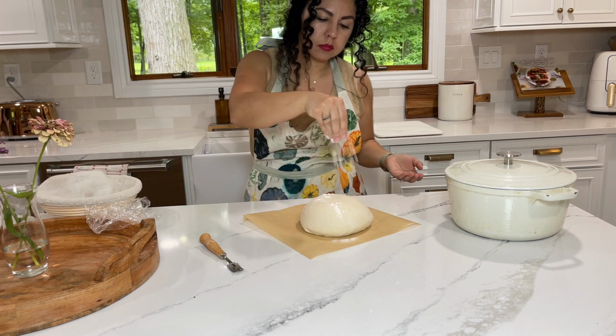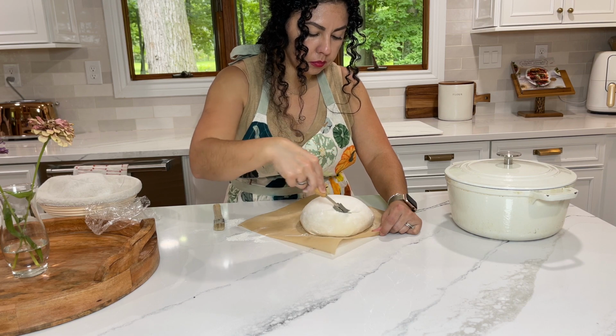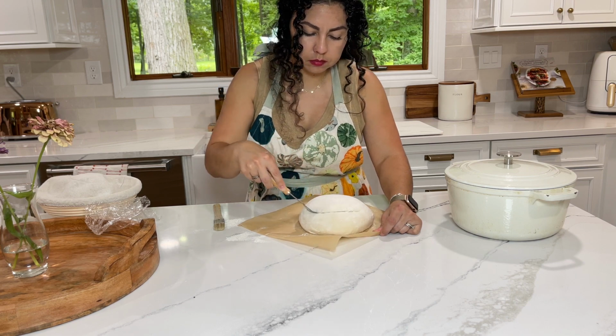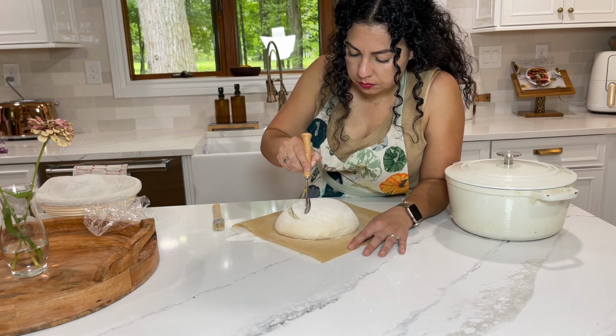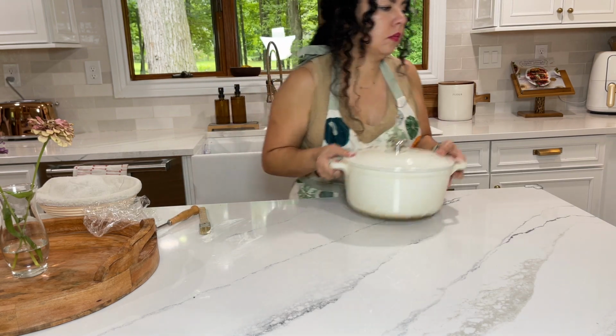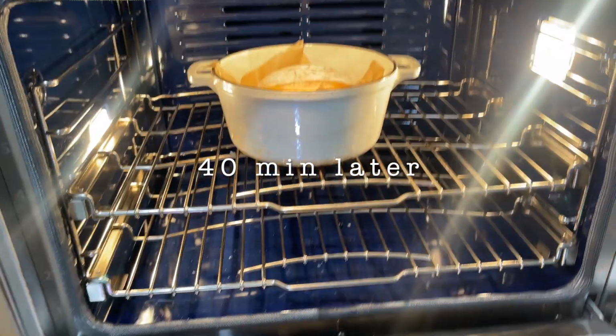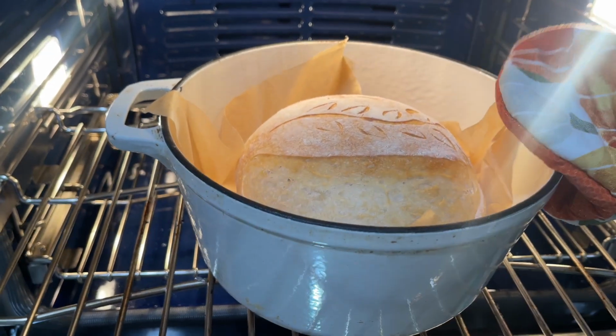This year I've learned a skill or two about sourdough bread and how to bake it, and it is such a beautiful art. It is a labor of love because it takes time, but the flavor is indescribable, and there's nothing like freshly baked homemade bread.